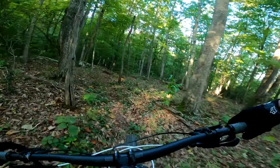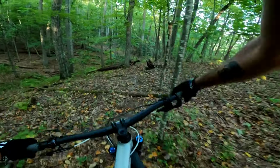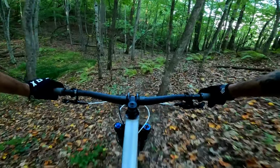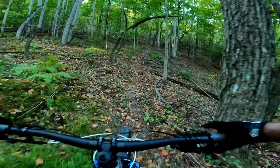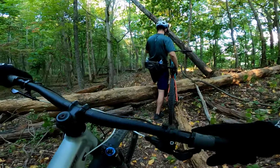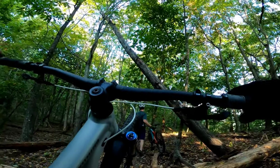All right, here's that little baby rock drop. I have no idea where the trail is. There it is. And to the top we go. Well, y'all, this line up here is definitely Tree Down Alley. There's barely any riding being done on this right now.